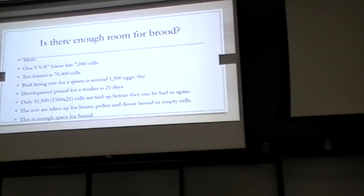So, one of the first questions people ask is whether there is enough room for brood in a single brood box. You need to have two boxes to get a lot of bees. You don't. This is some math that I stole from Devin Ron. He's got a really fantastic blog on YouTube, and it's about all kinds of things. One of the things he talks about is single brood box management in Ontario, Canada.